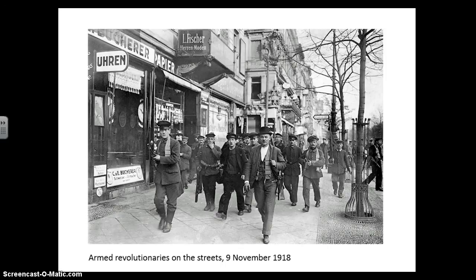In September 1918, as we will learn, that's the point at which the German army effectively tells the German government that they need to seek a peace, or else Germany will really suffer the consequences from the Allied counter-offensive that is very quickly pushing towards German territory.